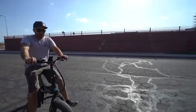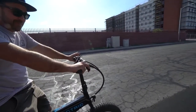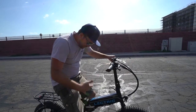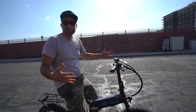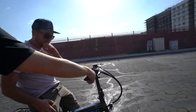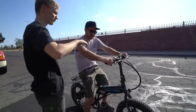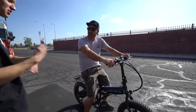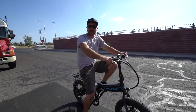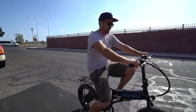So I'm on pedal assist and it speeds up for me. It's crazy. And then you let off on the pedals and it stops accelerating. Can we go over to full power mode? You can do throttle. The throttle's right here. It's a half twist throttle. If you stop pedaling, just use the throttle. So there's no setting that we cross over, just use the throttle when you want. Okay, there we go.